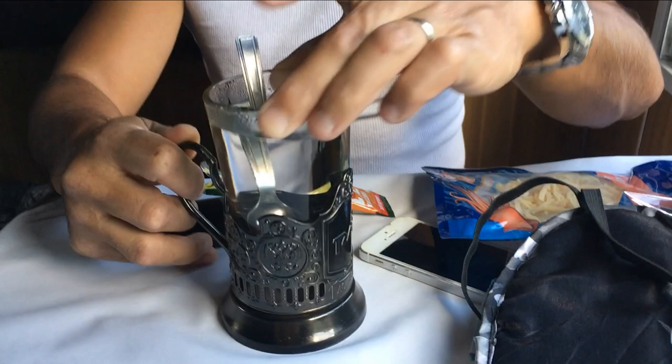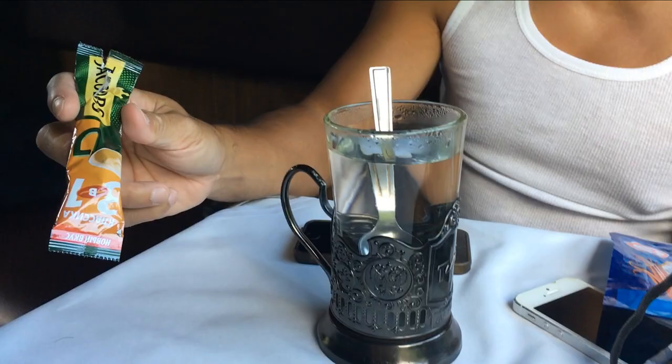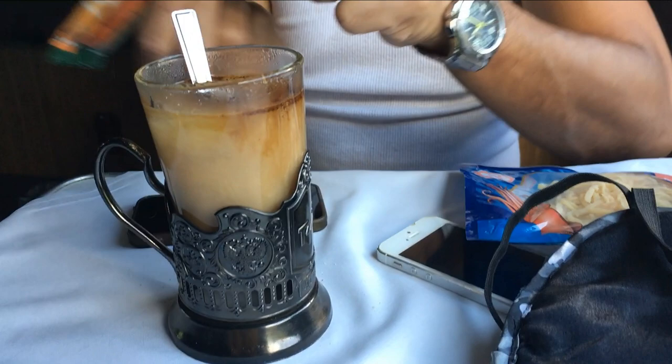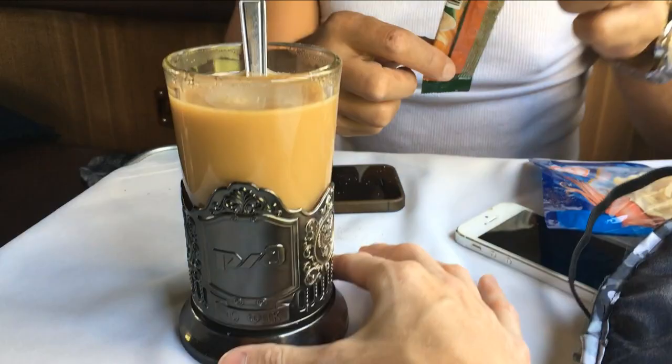So basically, you can order coffee or tea, and they give you one of these cups. This is about 32 rubles. The coffee comes with the cream and sugar already in it, because they don't have a creamer or anything. So basically, hot water, and you see it has the creamer already in it. They give you this cup and you can just refill it. And I actually want to buy this cup for home as a souvenir.